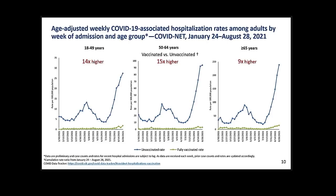This series of figures is an update to COVID-NET data previously presented to ACIP. This is age-adjusted weekly hospitalization rates from January to August. Hospitalization rates among fully vaccinated people are shown in green, and hospitalization rates in unvaccinated people are shown in blue. In July and August, as hospitalization rates dramatically increased among unvaccinated, rates increased only slightly among the fully vaccinated. Among the various age groups, hospitalization was 9 to 15 times higher among unvaccinated compared to vaccinated. Next slide.